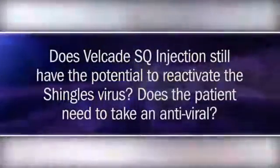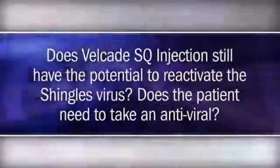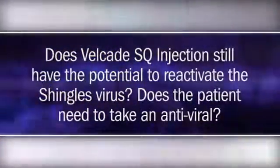Does Velcade SubQ injection still have the potential to reactivate the shingles virus? Does the patient need to take an antiviral? Anyone on Velcade should always be on an antiviral. It still works the same way, and it can reactivate that shingles virus.